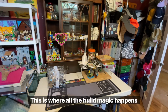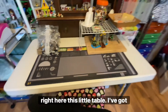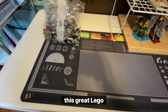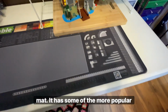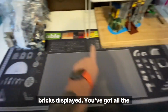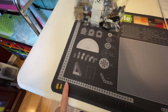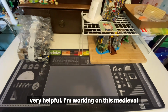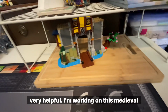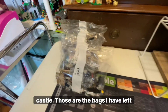This is where all the build magic happens. Right here, this little table. I've got this great Lego mat. It has some of the more popular bricks displayed. You've got all the colors up here. Again, more bricks, measurements, very helpful. Currently, I'm working on this medieval castle. Those are the bags I have left.